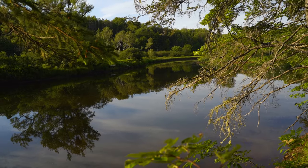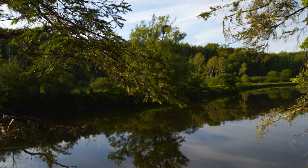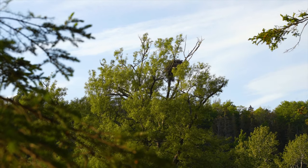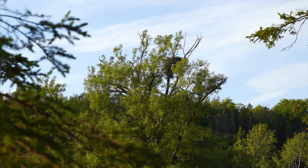So along this trail, you have to look out for a lot of beavers and a bunch of different wildlife, foxes, and eagles. There's no eagle in there right now, but that is a big eagle's nest.